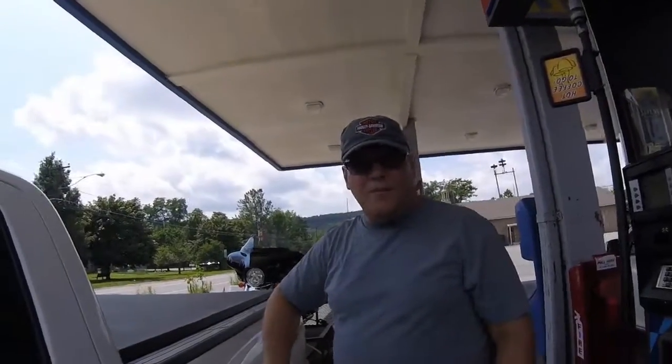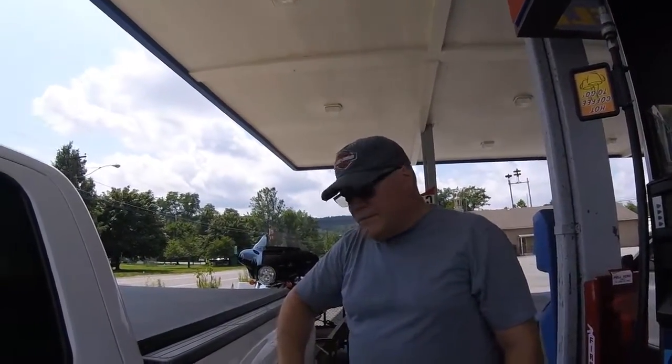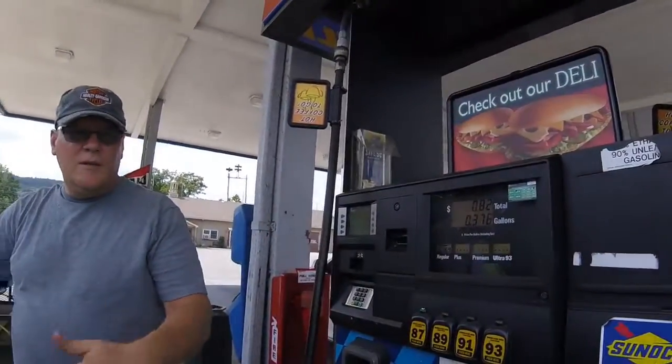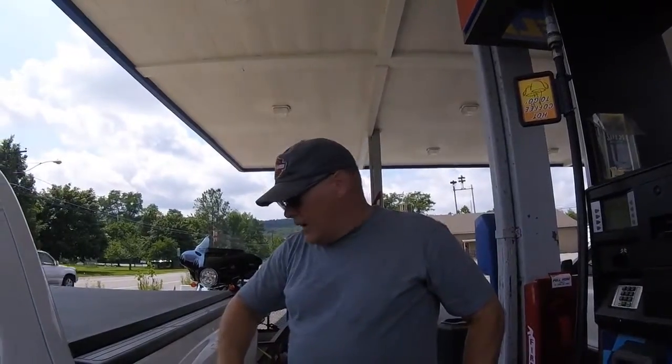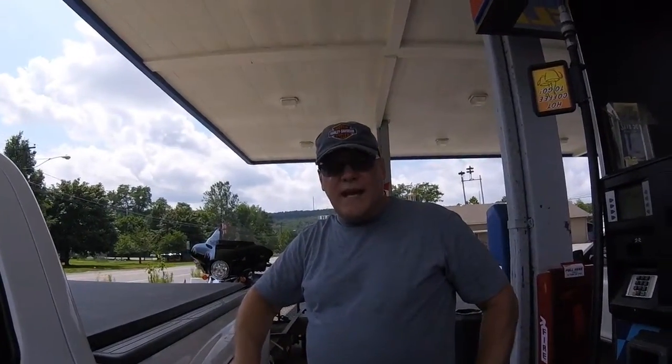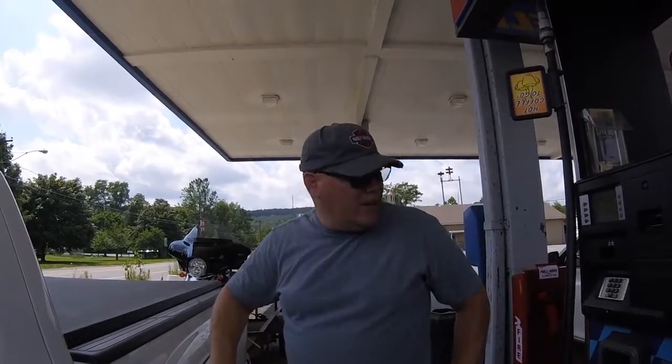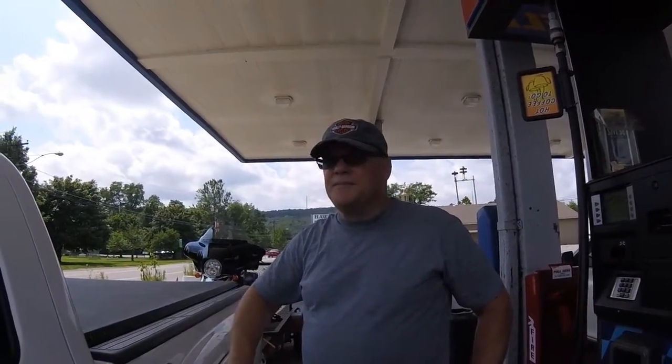Okay, so we're going to fill it up till the handle clicks. Then we'll wait 30 seconds and we'll do it again, and then we'll come back. Right now gas is, this is just a regular unleaded, it's 216.9 a gallon. So we'll fill her up and see what happens.